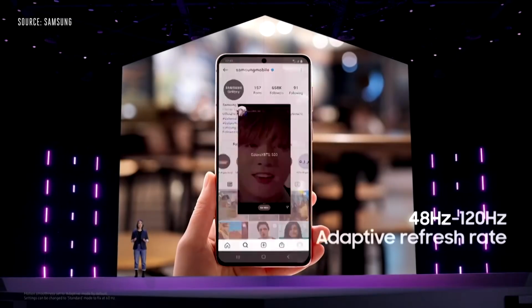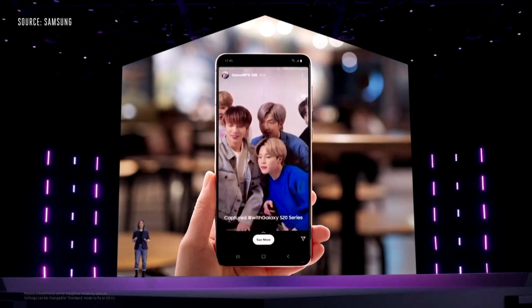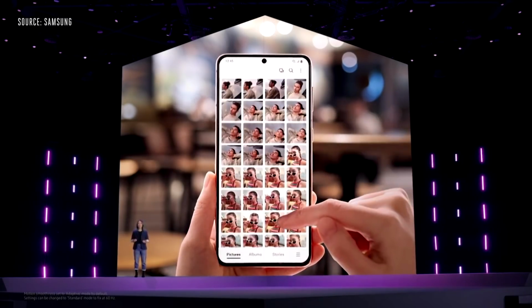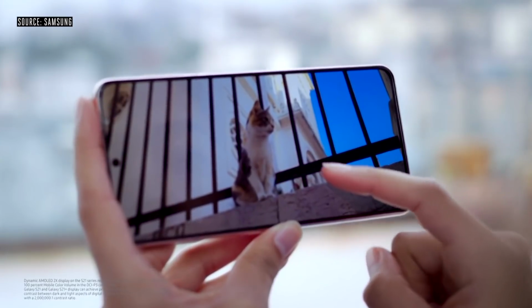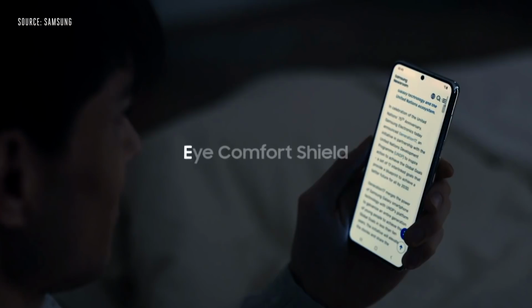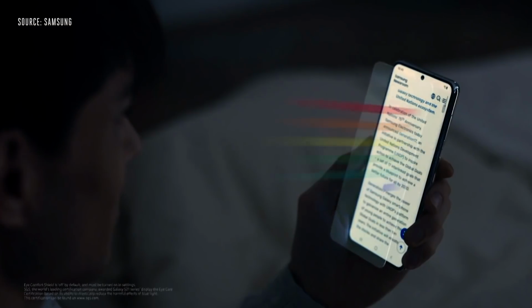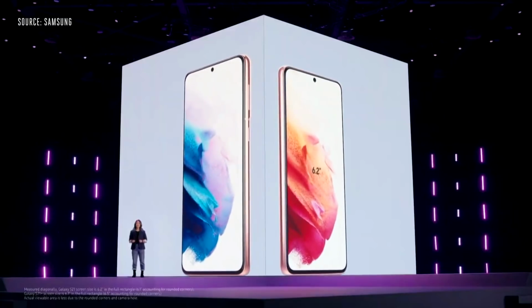Today, we've made another leap forward, building the S21 series with an adaptive screen that goes between 48 and 120 Hz. Whether you're scrolling through your social feed or photo gallery, your viewing experience is optimized for your content. The contrast ratio and unbelievable peak brightness let you enjoy all the vivid colors in the content you're watching, even if you're outside on a really bright sunny day. Our new Eye Comfort Shield analyzes your usage pattern to automatically adjust your blue light filter. Whether you choose Galaxy S21 and its 6.2-inch display, or the S21 Plus and its 6.7-inch display, you will get the most advanced, intelligent display we've ever put on a smartphone.